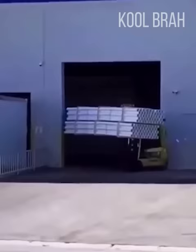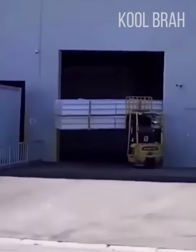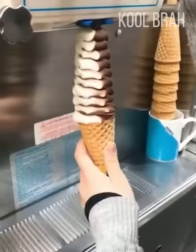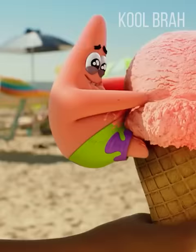Just an inch in the wrong direction, and he wouldn't have been able to fit through. But it looks like he knew exactly what he was doing. People who like a double cheeseburger might enjoy this double ice cream cone. Where have you been all my life? Operating heavy machinery, level expert.